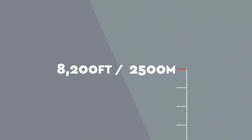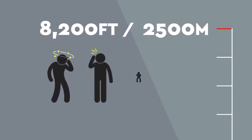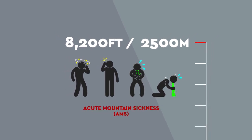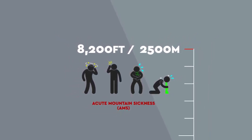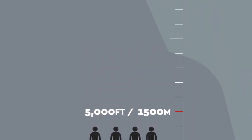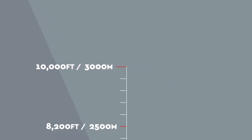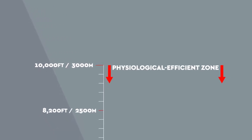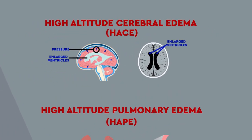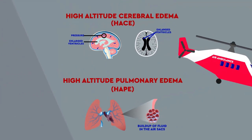These conditions just get worse the higher you go. At around 8,000 feet, 2,500 meters, these symptoms can progress to dizziness and headaches, leading to nausea or vomiting. These early forms of altitude sickness, dubbed acute mountain sickness, are not usually life-threatening and will normally disappear as soon as you descend to a lower altitude. However, if you continue up above 10,000 feet, around 3,000 meters, leaving what's termed the physiological efficient zone, then you run the risk of developing high-altitude cerebral and/or pulmonary edema, where fluid accumulates around your brain and in your lungs. Without treatment fast, this can be fatal.